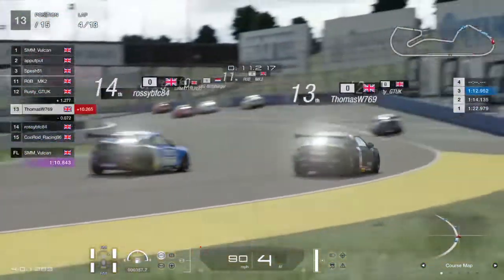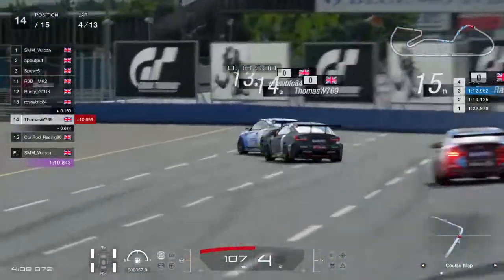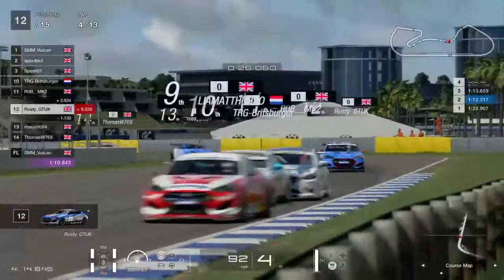As Thomas goes a little wide, that's going to open the door for Rossi. He says, thanks, I'll take that. Gets the move completed. Is Thomas going to come back? It's a tough corner to come at. Yeah, I'd probably just follow. And Connor is just kind of sitting back there waiting. He doesn't need to make a move yet.